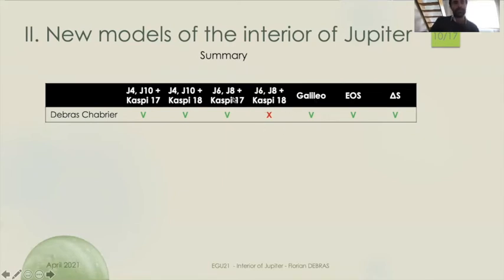So what that means is that there is a range of winds in Jupiter that could reconcile our models with the gravitational moments of Juno and the dynamically induced gravitational moments, but not with the wind model derived by Kaspi et al. 2018. So the first explanation is that our models are wrong, which is of course a possibility. Something might be missing in our models.